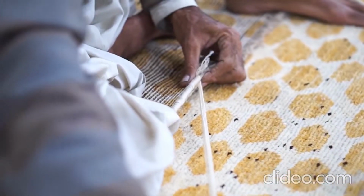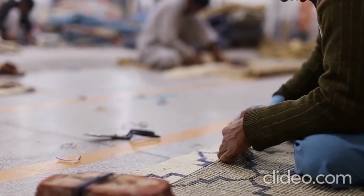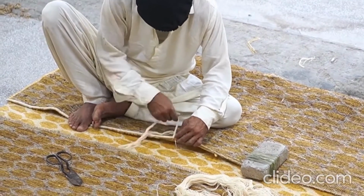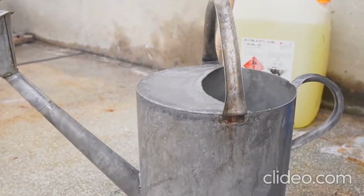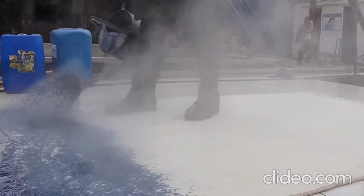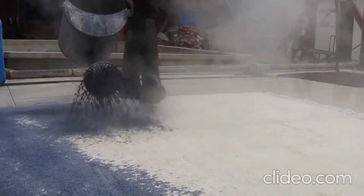Giving them fine, well-defined borders is one of the first steps. From here, the carpets that require coloring are sent to the dyeing area. There, a worker pours a generous amount of color on the bare carpet. These organic dyes were all prepared beforehand inside the factory.